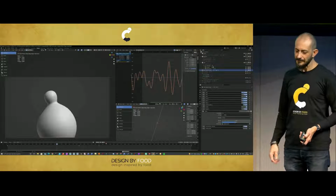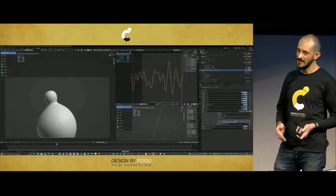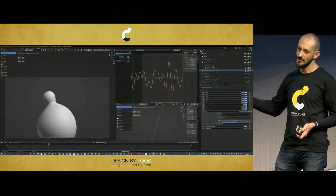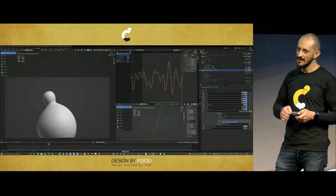So now the problem is, how can I deliver this to the 3D printer? It was quite easy. I exported the animation as OBJ file, so I get for every frame a single object, already ready to be 3D printed and assembled at the end.